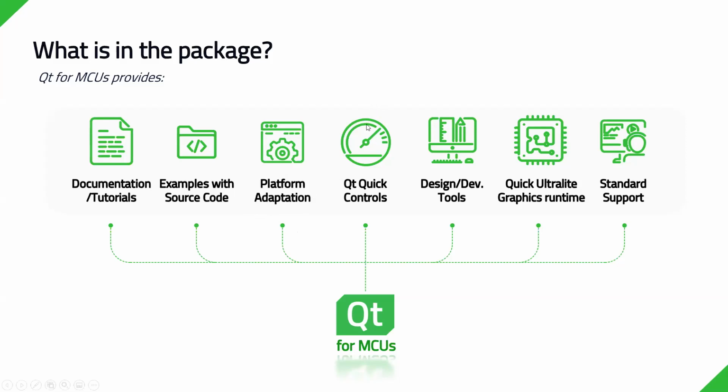Then you have the QML libraries, ready-to-use widgets to develop your application. You have the design and development tools like Qt Creator and Qt Design Studio already integrated with this package. Then you have this runtime graphical library. You may call it a driver running on the MCU, but as there is no OS on the MCU, it's just a runtime. The idea is the same: it's a rendering engine which we built for you so that your UI can run directly on this graphical runtime. You will not have to spend time on how to render your application. This work is already done by us.